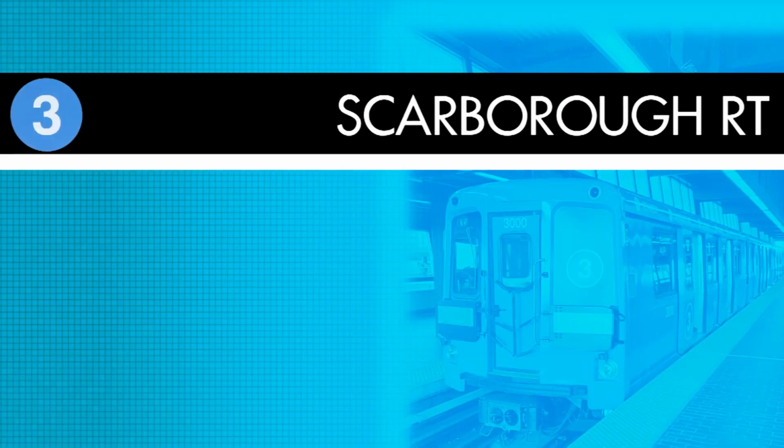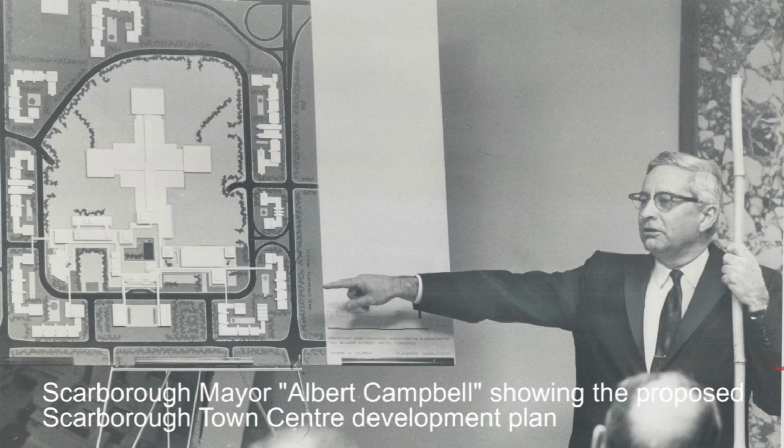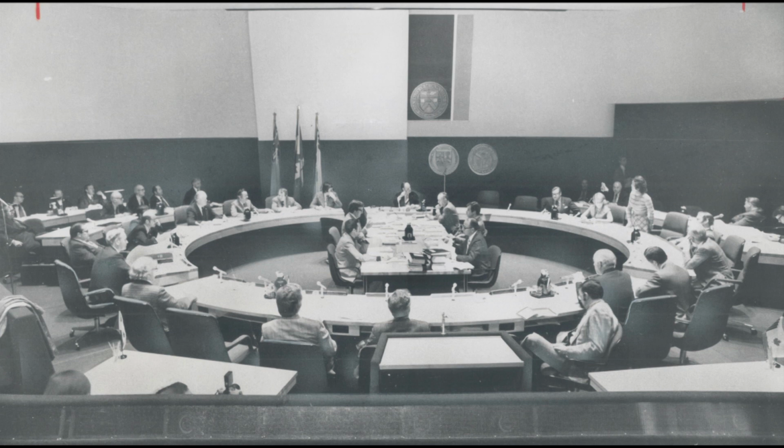The story of the Scarborough RT begins in the early 1970s, when the then borough of Scarborough was planning its future downtown core. This downtown core would be located on McCowan Road by Highway 401. At the time, Metro Toronto Council had been discussing an extension of the Bloor-Danforth subway, today Line 2, to Kennedy Station at the intersection of Kennedy Road and Eglinton Avenue East. Officials in Scarborough wanted the subway to be extended further into Scarborough to connect to the borough's planned downtown. However, Scarborough officials saw the high cost involved with such a project and decided a cheaper option would be needed.